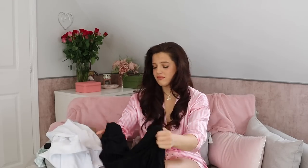Playsuit, don't like it. I don't like it. It's going back. I really don't like it. Not a fan, and I don't like the material either.